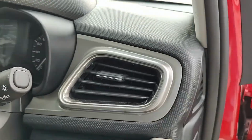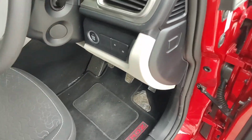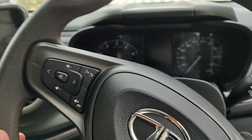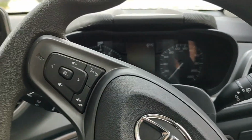These are the AC vents finished in sort of that silver chrome garnish. It's not chrome, it's silver, that silver accenting. Now getting into the front seat of the car, normal knobs for your indicators. You do get auto headlamps in this variant, so that's a good feature. You do not get automatic rain wipers.